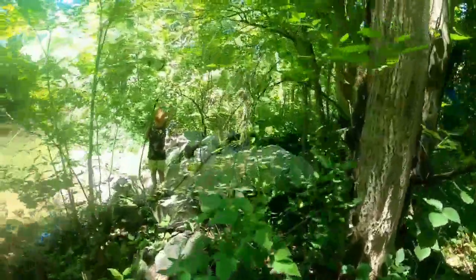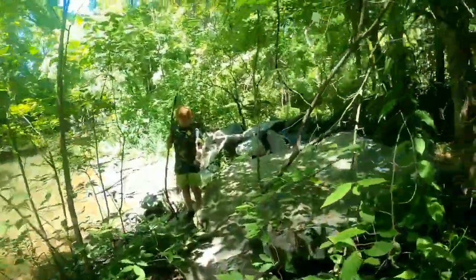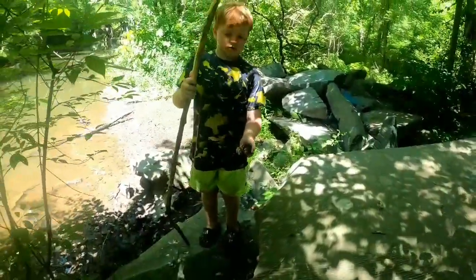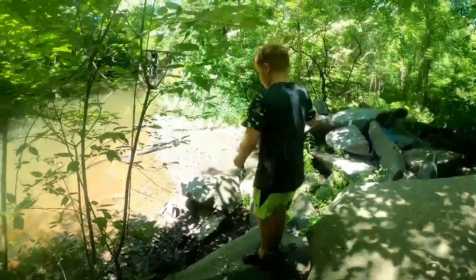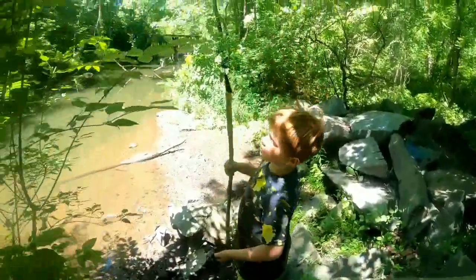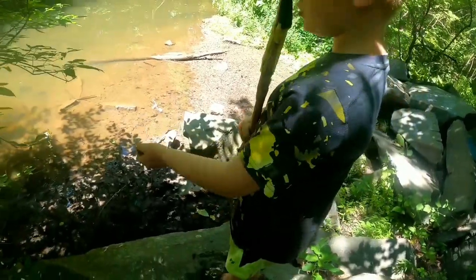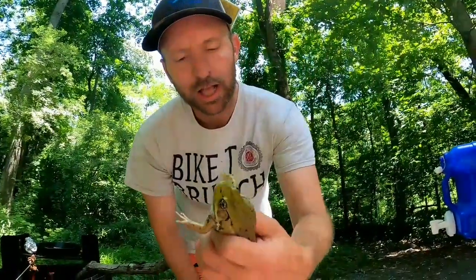Learning. All right, we got a frog. Green frog. Sweet. Okay, rinse him off. Did you spear him? Yep. Show him the spear. Hold on, let's get this all on video. So here's the spear that he's working with. Okay, so we got this frog.